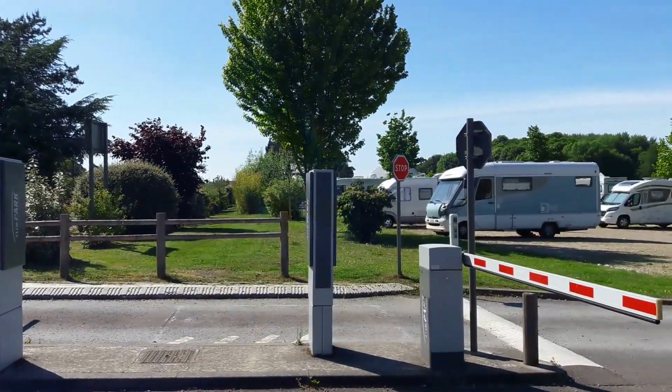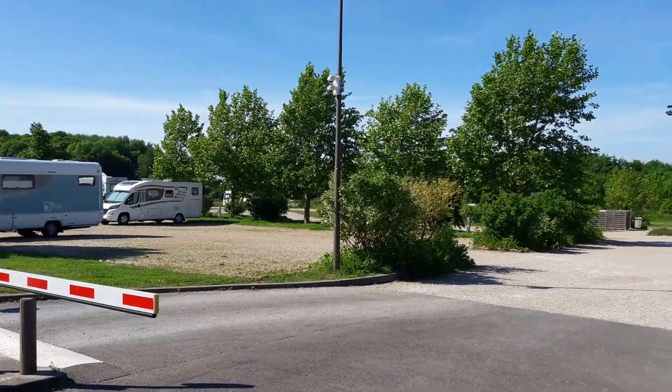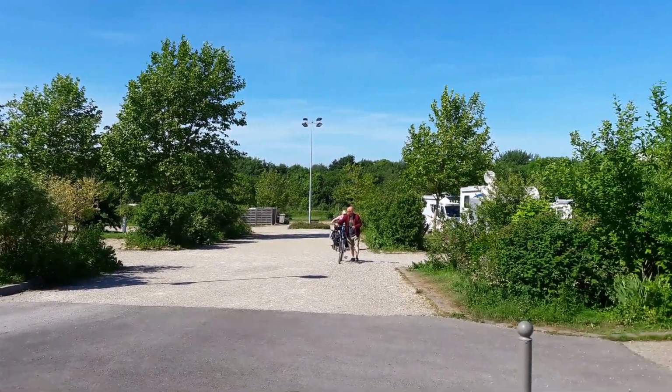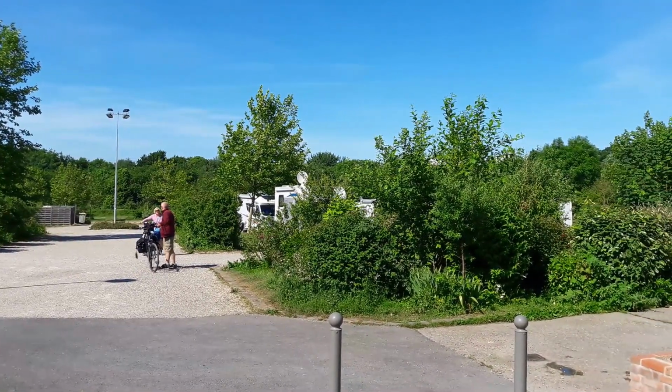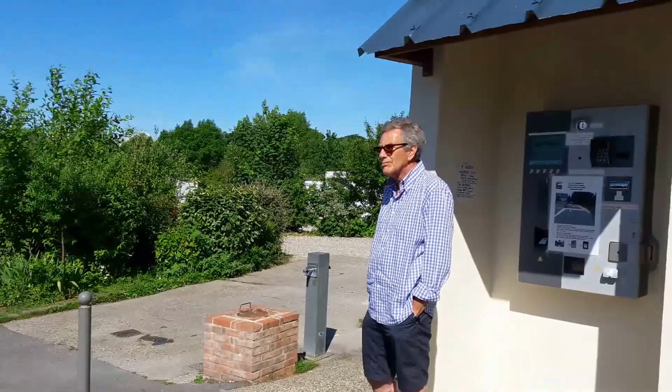This is the motorhome Aire at St Valery sur Somme in northern France. It's a purpose-built Aire, room for 100 plus vans. It's all on gravel with nice hedge pitches. It's well matured with shrubs and trees, giving plenty of shade where required.